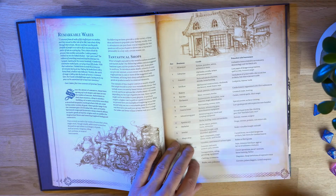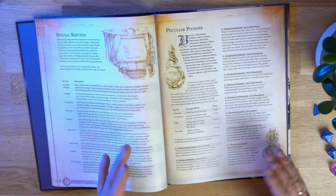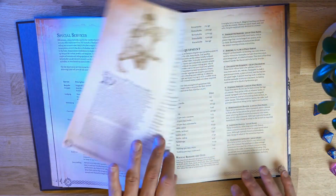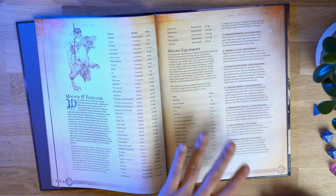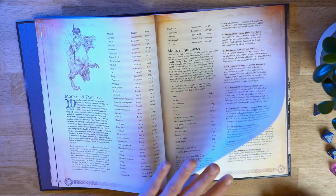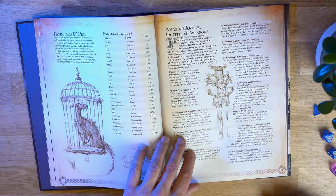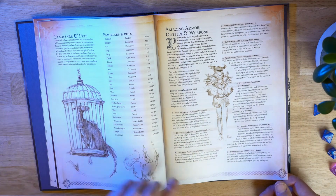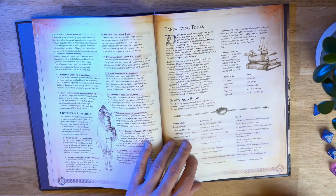And this is really rich content that you can drop straight into your game. There's subsections with peculiar items, special potions, armor, apparel, I'm not sure how to pronounce it, mounts and equipment. Lots of cool ideas for items that you can have your players find when they visit that next fantastical shop. Some suggestions for familiars and pets, tantalizing tomes.